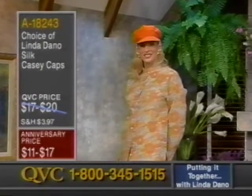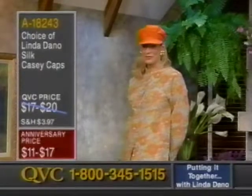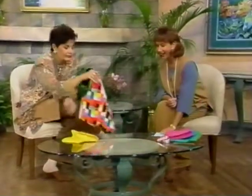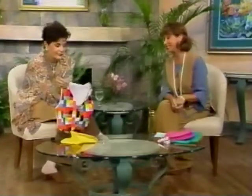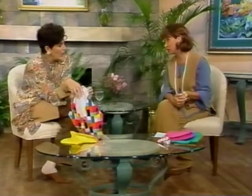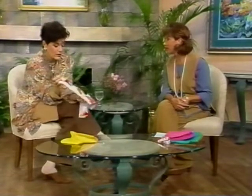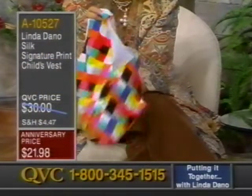Now, I want to hang on to these colors because I want to show people how this is going to match with your child's vest coming up. What a cute idea. This is a kid's vest. Now, for ladies who are really petite, this may work. You have to be 4'10" and weigh 90 pounds to be petite. I don't know anyone like that. I'm not friends with anyone who's that small. I make sure I'm not.